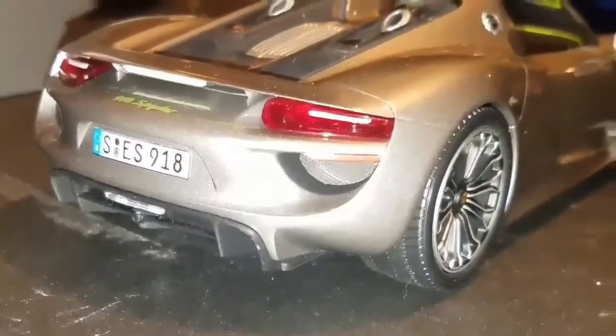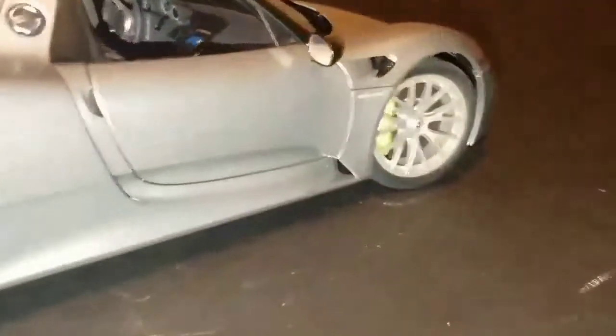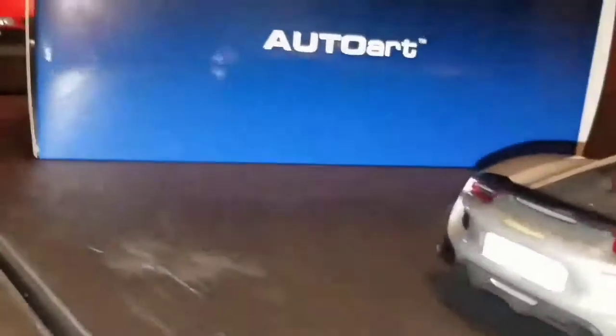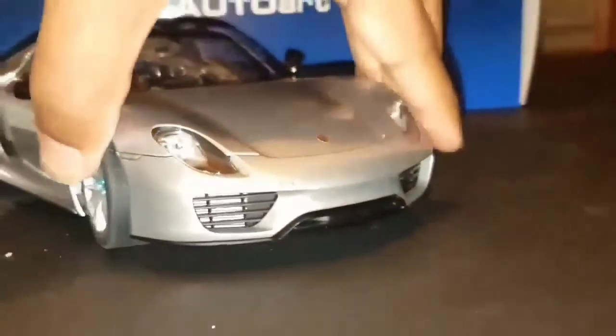So the mirrors, going back to the mirrors, the mirrors are body colored on the Minichamps, whereas they are black or carbon fiber on the AUTOart. Again, I don't know if that's a detail exclusive to Weissach or if it's just standard. But that's obviously a detail that AUTOart took the time to reproduce, whereas the Minichamps did not.